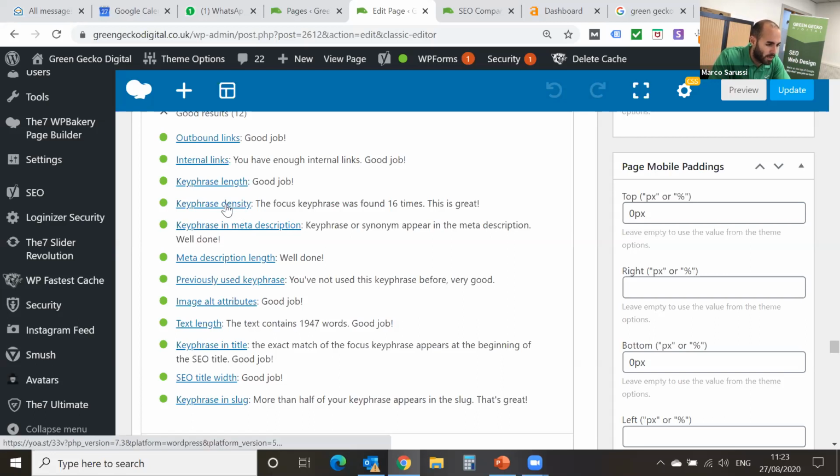We come on now to key phrase density. Again, we've mentioned this, so I'm not going to talk about that again. Key phrase in the meta description. Again, we've spoken about this, making sure the key phrase is in there. Very, very simple.